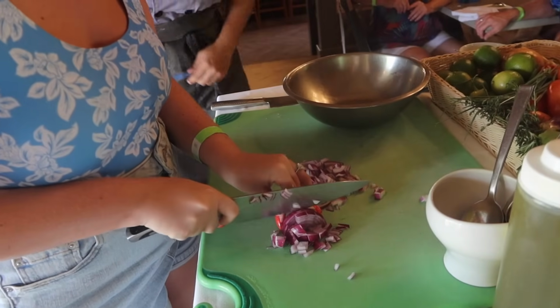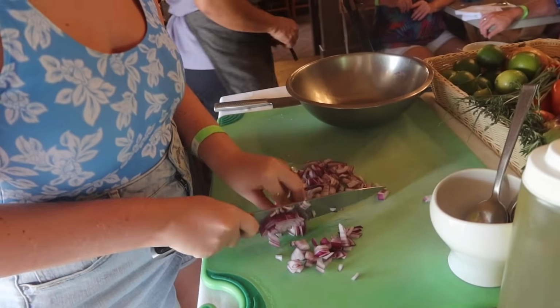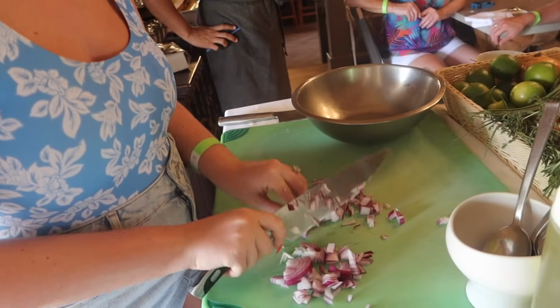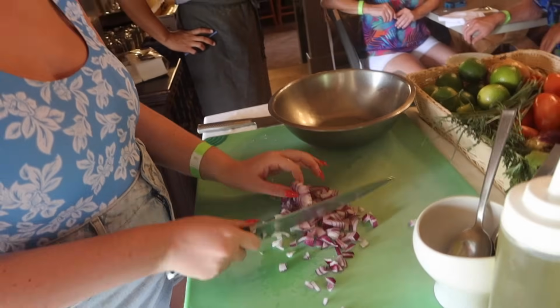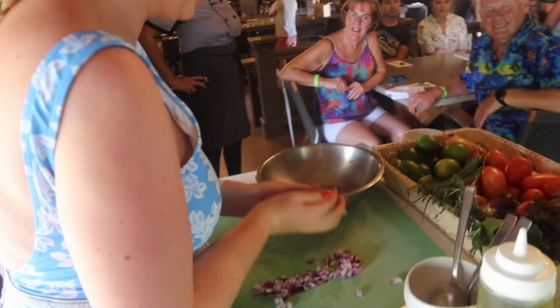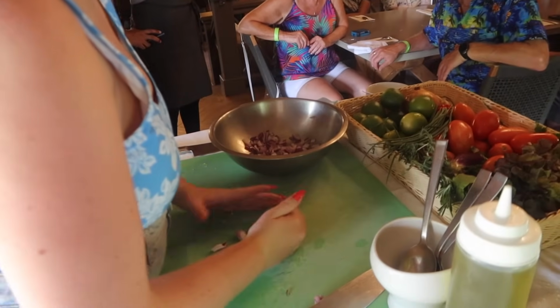Don't cut your finger, and tell me if you get cut. Take your time, the knife is very sharp. Take your time, please. Do not get cut. I want to have fun. Place the onion in the bowl. Okay. You did that very well. Thank you. You get to try another one.